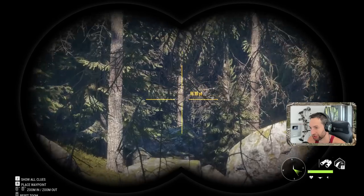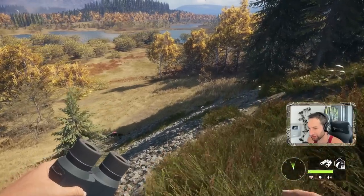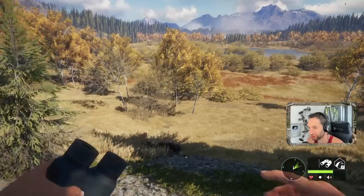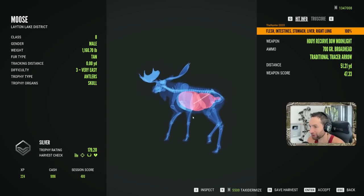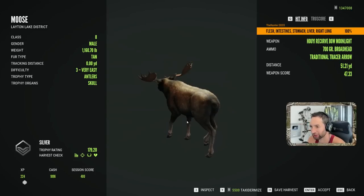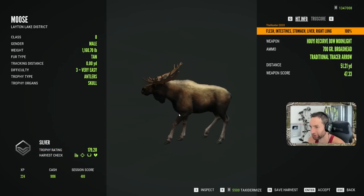Luckily, he was quartering enough that we ended up getting liver and potentially even lung. And he's laying right there. Let's check to see if we did in fact get a vital hit. That is a vital hit. So yeah, we made it happen. Look how far back we hit this thing. Ended up getting a liver and lung shot. Wow, lung, liver, and intestine at 51 yards, a 179. Surprisingly, it didn't make gold, but not by much.